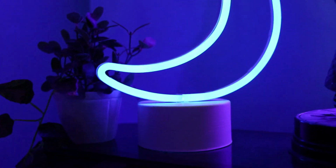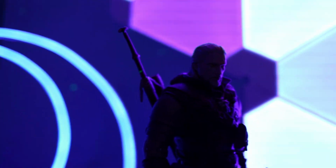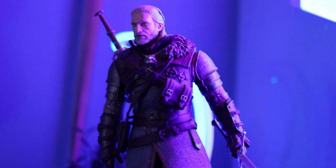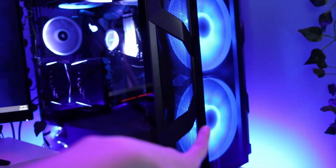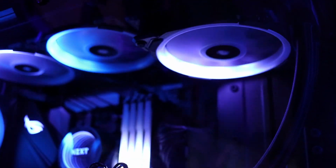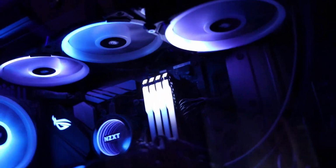This is a moon neon sign light from At Home a while ago. And then I have my Geralt statue because The Witcher 3 is my favorite game, as well as this beautiful sticker I put on my case. So these are the default fans that my PC case came with. And then I have 4 of the Corsair LL120, I believe they're called, case fans.